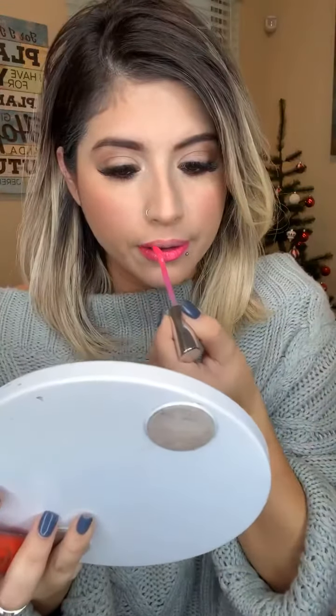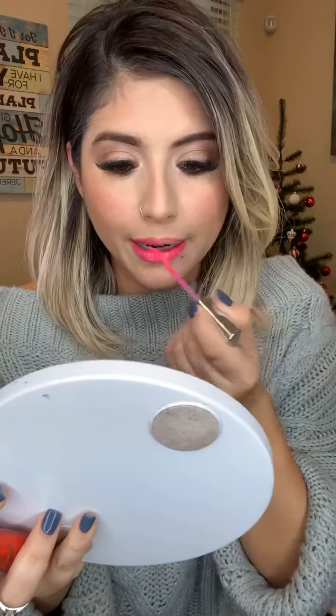Okay, so now that we have that, let's go in with the pink, and then we can kind of diffuse it with the red. This is Cupcake. It's like my favorite pink. It is very loud, but I love a bold lip.